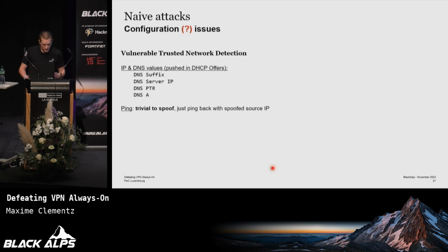My favorite attack, which can be related to a kind of configuration issue, but you will see that sometimes you do not have the choice. Trusted network detection. If the agent needs to find out if we are already on the LAN or not, there are some strategies to do it. On the vulnerable versions of this algorithm, it is only looking at all these values there. So by just having some DHCP offers, it will check maybe the DNS suffix, DNS server IP, DNS PTR record, or a DNS A normal record.